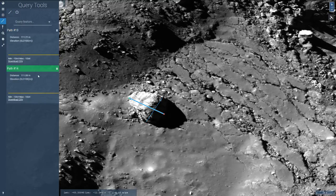So here we go. Now I'm good. Now look at this, okay? We have a distance here of 111.08, and this one is 111.21. So this is just slightly longer than it is wide, but not by much. This width here is a little bigger than this guy. So it's sort of an illusion based on the elongation, see? But I think that's cool.